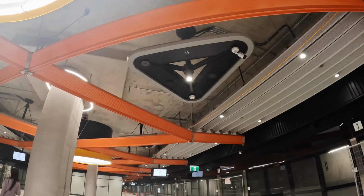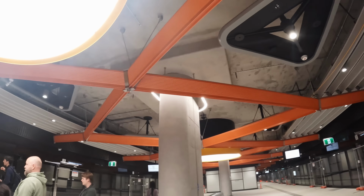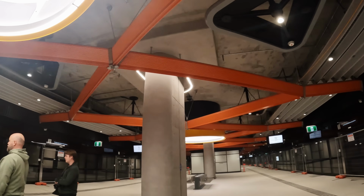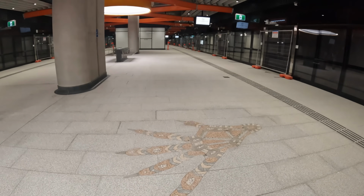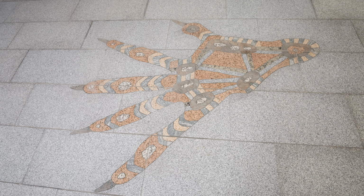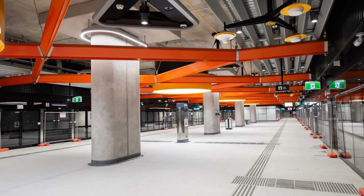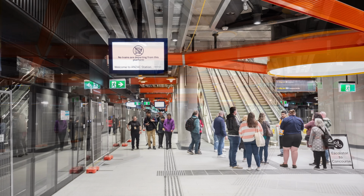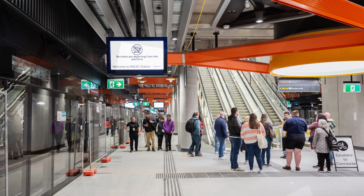The ceiling has a sort of exposed industrial finish with visible cable trays, pipes, lots of exposed concrete, and of course more orange beams. Along the platform there are several of these wonderful granite mosaics by First Nations artist Marie Clark, depicting footprints of native animals found around Victoria on the traditional lands of the Kulin Nation. The platforms are long enough for 10-car trains to run in the future, but that's probably quite some way off, and the HCMTs which will run through here are currently all 7-car sets, so they won't use the full platform length initially.